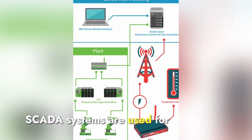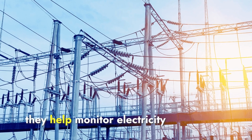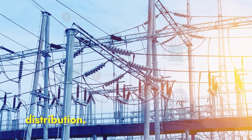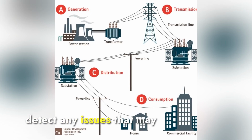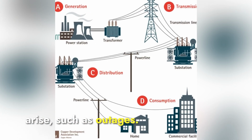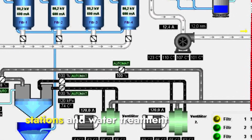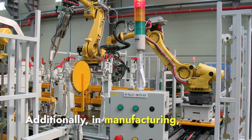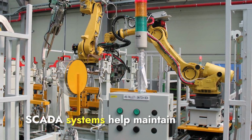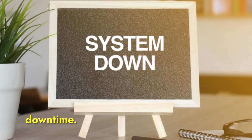SCADA systems are used for different purposes. In the power industry, for example, they help monitor electricity distribution. They ensure that power flows smoothly through the grid and detect any issues that may arise, such as outages. In water management, a SCADA can oversee the pumping stations and water treatment facilities, ensuring that clean water reaches homes and businesses. Additionally, in manufacturing, SCADA systems help maintain production lines by tracking performance and minimizing downtime.